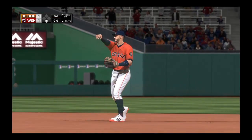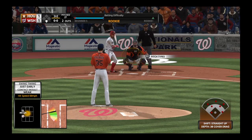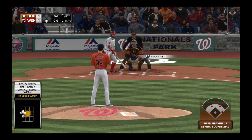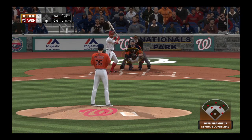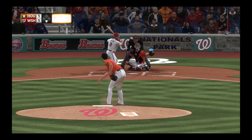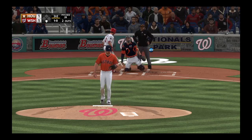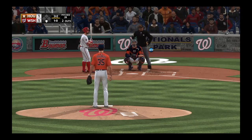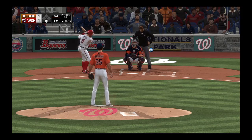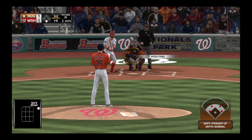Now batting, center fielder Adam Eaton, looking to put the ball in play here. He went down on strikes in his first at-bat. First pitch, here it is. Missed with a breaking ball. With 2 outs, he might be forced to go ahead and swing the bat and try to get an extra base hit here.